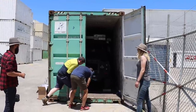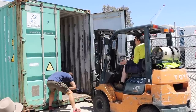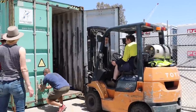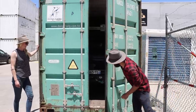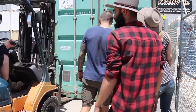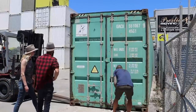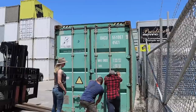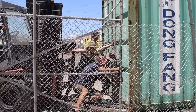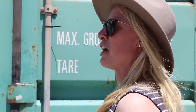Unfortunately, our container was a bit old and deformed, making it very difficult to close the doors. Even worse on the other side. It was far off from lining up. Oh my! Oh my! I see the container finally after 4 hours.